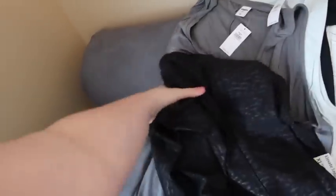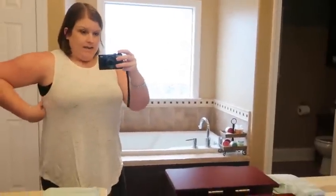I'll go try the tanks on real quick and see if all this is good to go before I put it in my closet. So it's wrinkly because it just got out of the package, but just to give you an idea, this is a large. You can tell it's really generously sized. And I wear tanks under everything anyways, but you can see the armholes are really, really low. So I definitely recommend wearing tanks under these, but these are great just to throw underneath a cardigan or, you know, something like those kimonos.